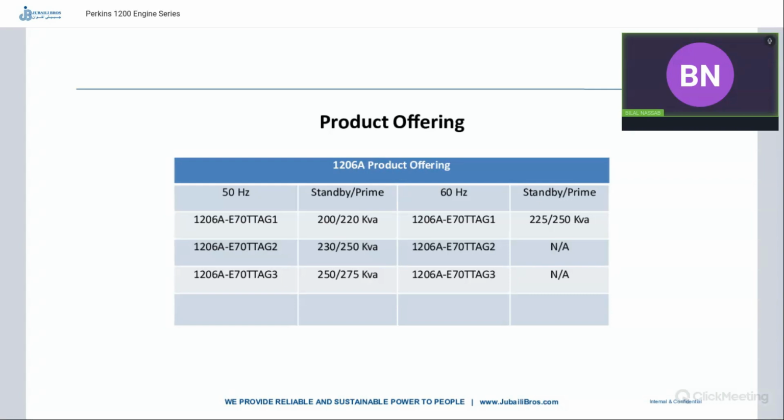turbochargers. By the way, the air temperature after these two turbochargers, I mean the compressed air, is going to go as high as 250 degrees Celsius. After the air cooler, after getting cooled, it will go down to 50 degrees Celsius.